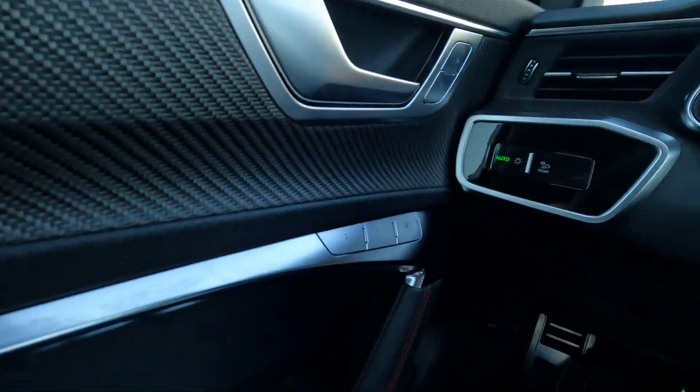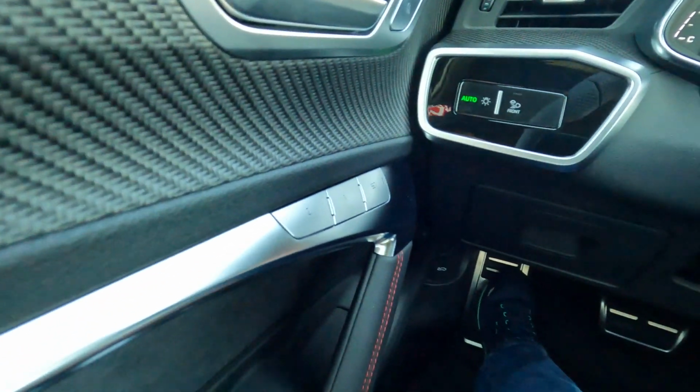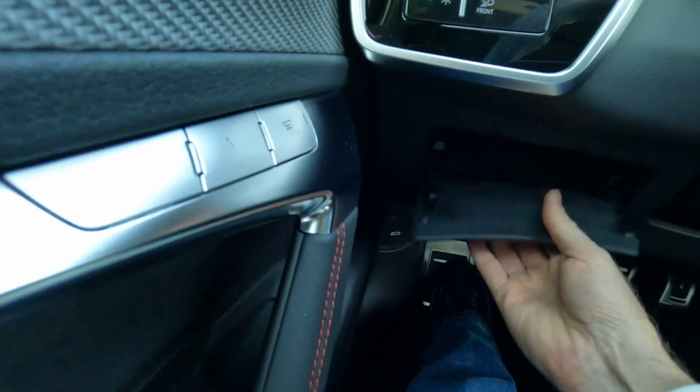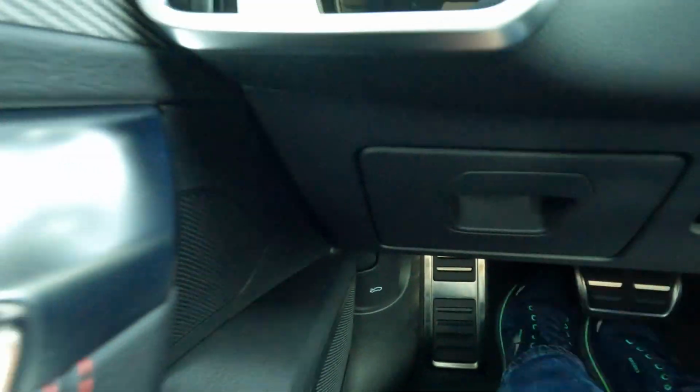Now, we do have seat memory on the driver's side, a couple of different settings where that's concerned. And you also have a very large storage area right there. I can't really reach all the way in there at this moment because I'm holding the camera, but it's actually fairly deep in that area.